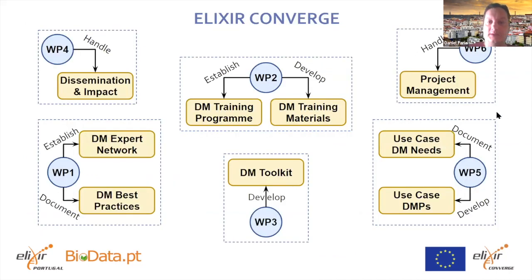And finally, with regard to Converge, a brief introduction to the Converge structure. There's work package one, which is tasked with forming a data management expert network. Work package two devoted mainly to training. Work package three devoted to developing a data management toolkit. Work package four devoted to dissemination, impact, and industry. Work package five is about the use cases, and this includes the plant pilot study that I'm going to talk to you about. So it's one of the first wave use cases for this work package. And then work package six is project management, now recently approved, with more work packages devoted to the COVID use case, but not originally part of the project.